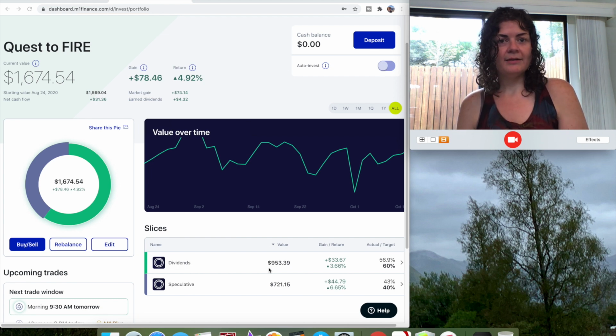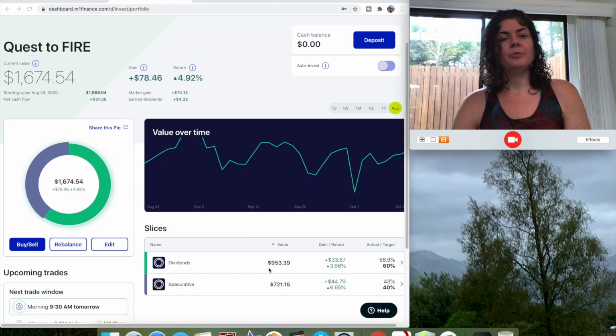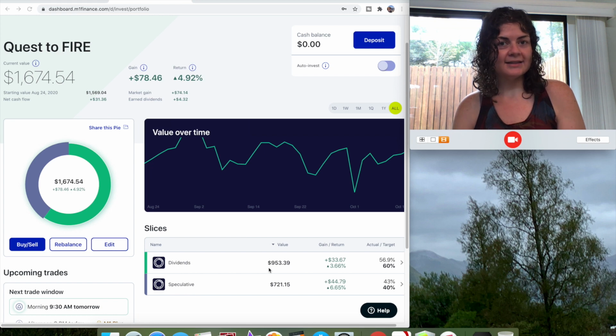And again, people have different goals when it comes to dividend investing. For me personally, I am more focused on the steady payout of dividends, not so much growth of the companies that I am investing in. So that being said, when I went to pick my dividend stocks, the main thing that I was looking for were dividend aristocrats and kings.